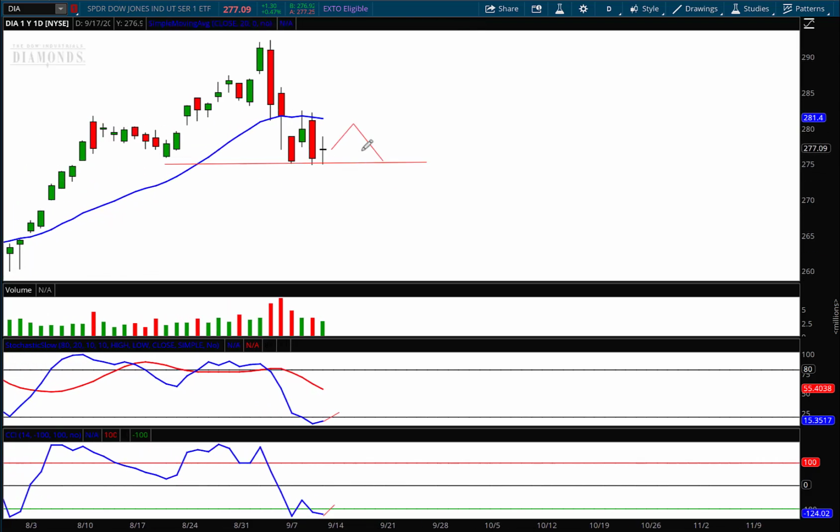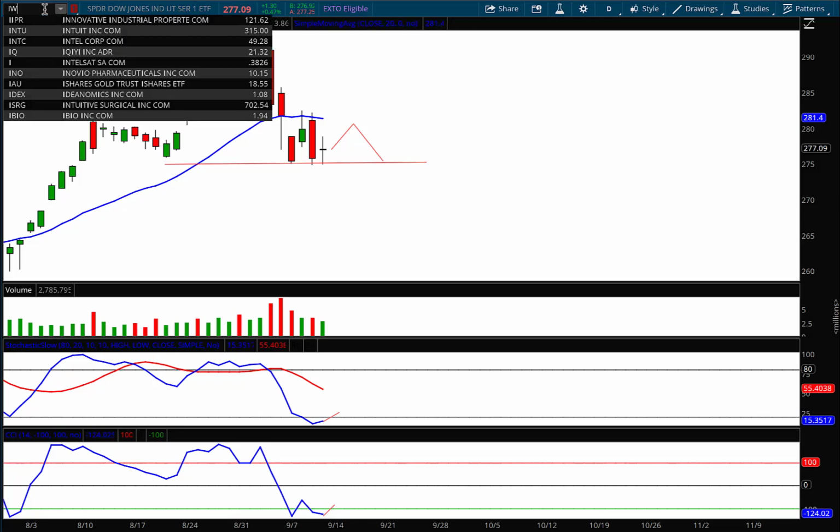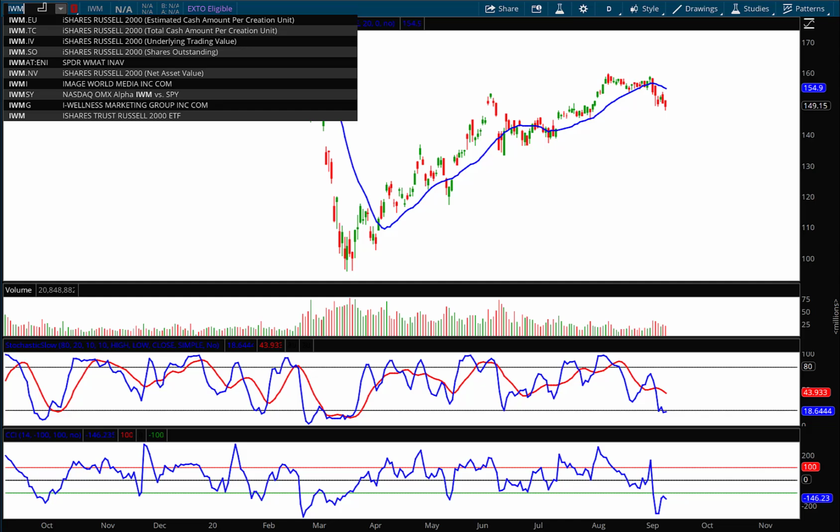We're at the cusp of a possible pivot point after we bump against the 20-period moving average, and that's the Diamonds. Now, let's take a look at a more broad-based index, which is the Russell 2000, seen here in the IWM, which is the ETF.